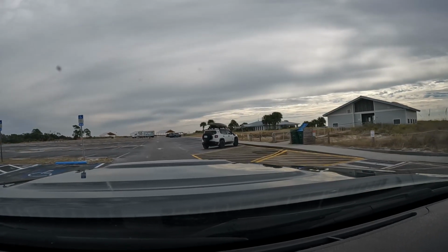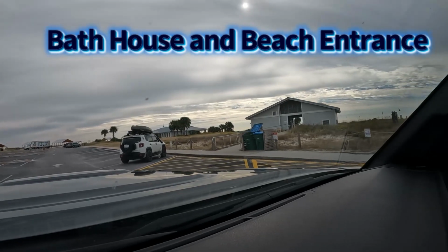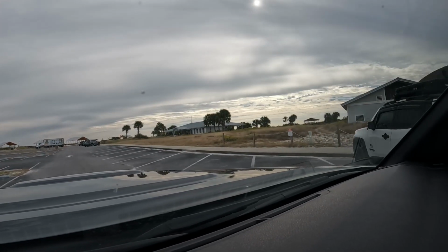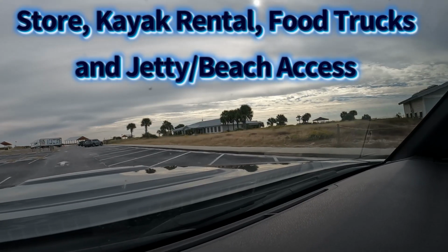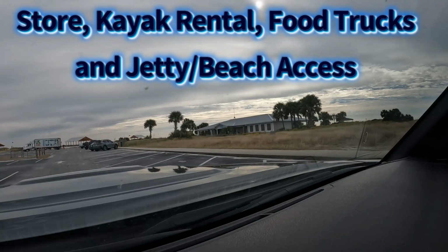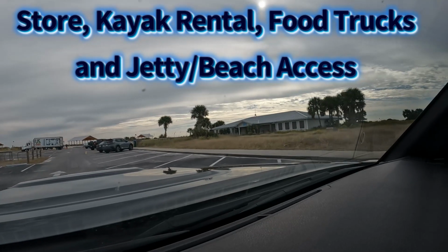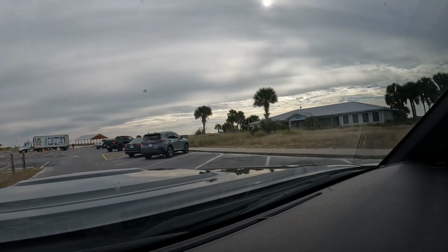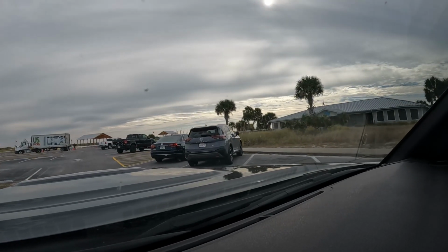There's a bathhouse here, restrooms, and there's an entrance to the beach on the other side of it. And then also there is a pier store. And when we were here once before in the warmer months, they also had like a food truck here where you could get a burger and some drinks or something. And there's bathrooms, of course, here too.